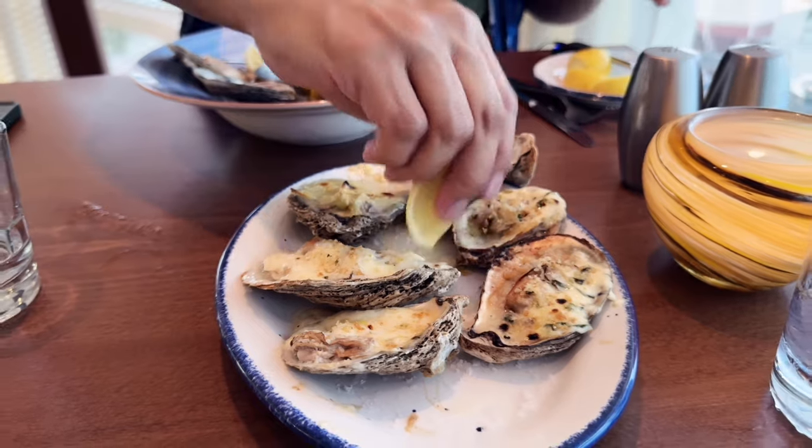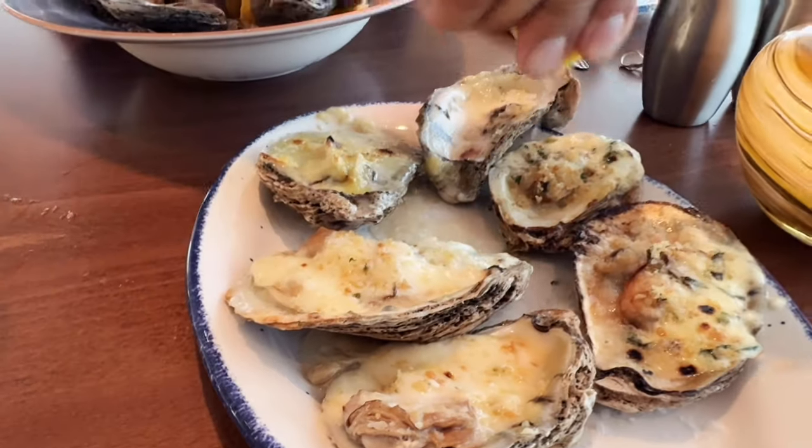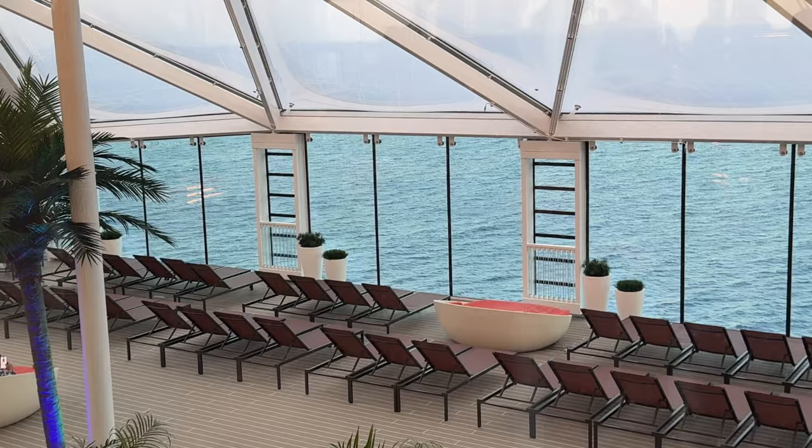All right. This is the Rockefeller? Mm-hmm. Wow. It's very good. So Rockefeller is baked with a little cheese and other sauces, a little garlic. That was really good. Very good.